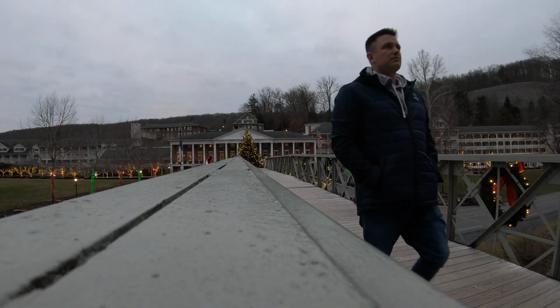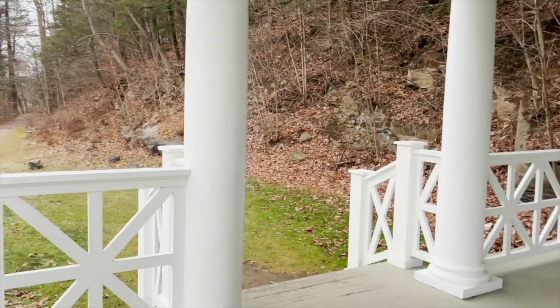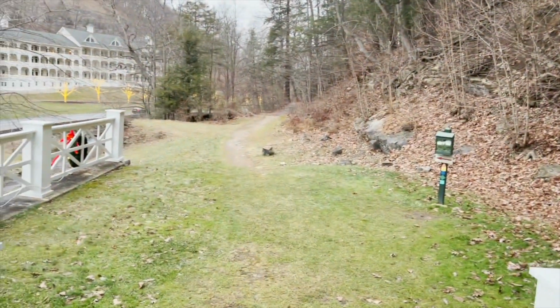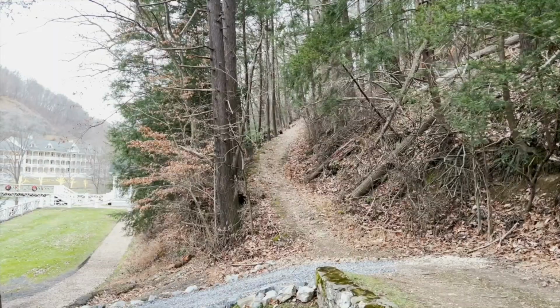So once you come across here, you can just go down this way, and there's walking trails. So if you feel like going out for a hike, you can head down here. There's a map and guide. Very cool.